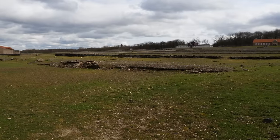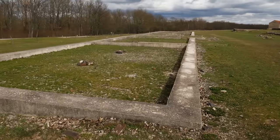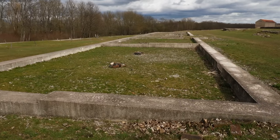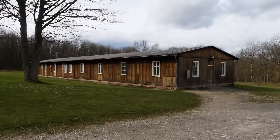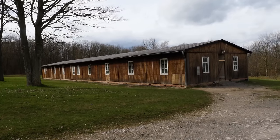So where we're standing right now is the foundations of Block 46, and there were some awful things that happened here. This is where typhus vaccines were tested on the inmates. And here you can see one of the reconstructed barracks for the medical facility. Ugh, terrible.